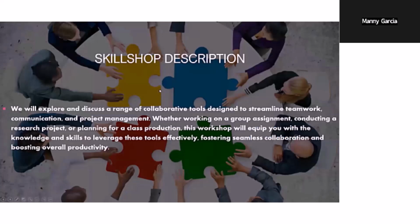All right, so the description of today's skill shop is simple. We will be exploring and discussing a range of collaborative tools designed to streamline teamwork, communication, and project management. Whether working on a group assignment, conducting a research project, or planning for a class production, this workshop will equip you with the knowledge and skills to leverage these tools effectively, fostering seamless collaboration and boosting overall productivity.